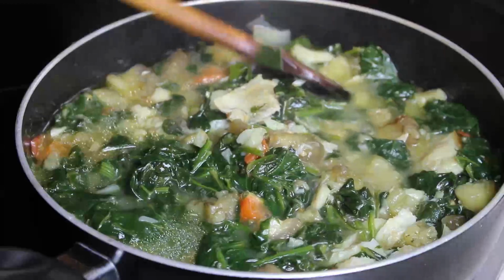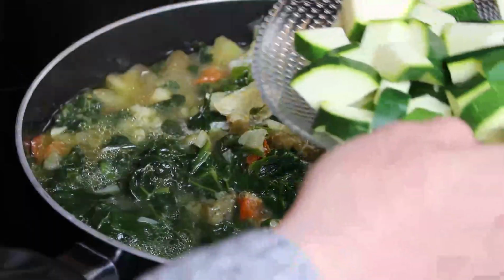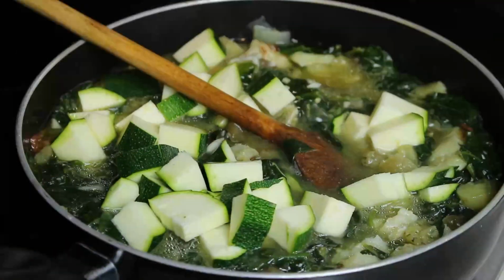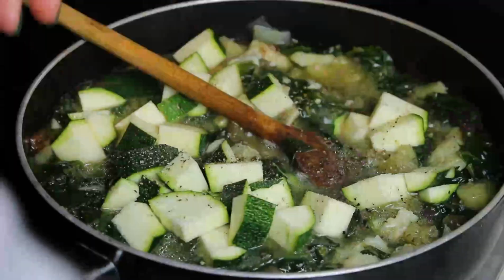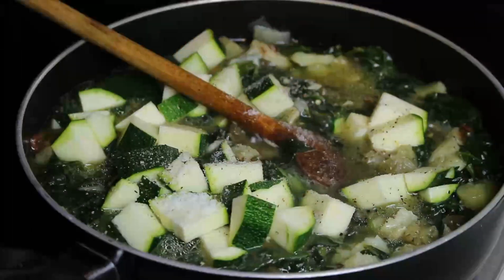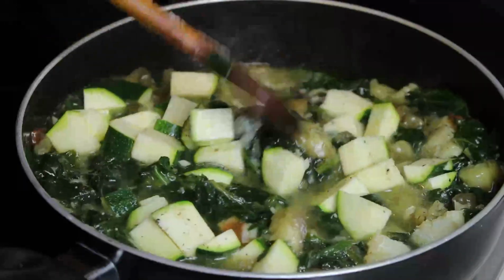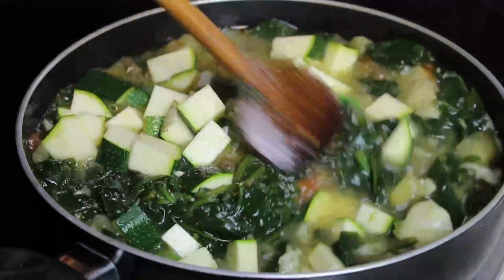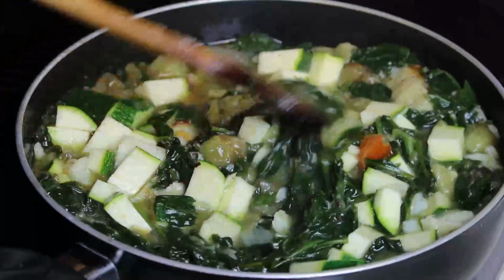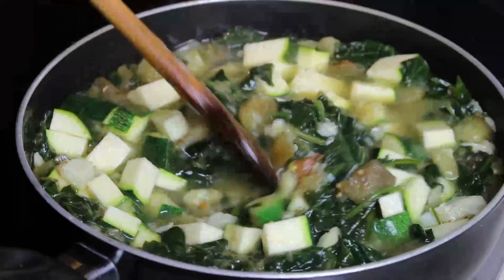And it's time to add the okra. As I said, I don't have any okra, so I'm going to add some zucchini. I'm also going to salt and pepper this. You can always add more salt and pepper later. I prefer to keep it a bit lower to avoid over salting the stuff that I'm making. Now we wait for another 20-30 minutes for the okra or zucchini to get soft.